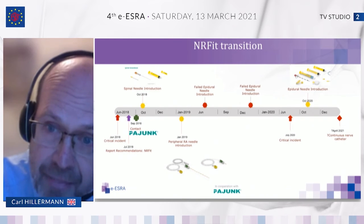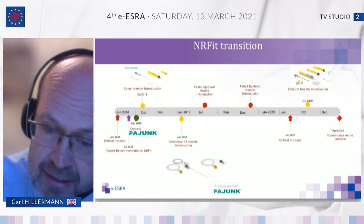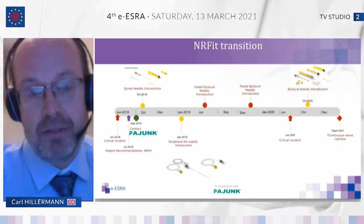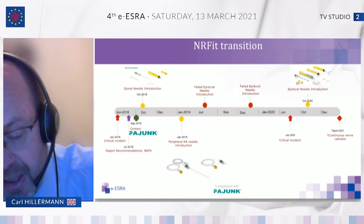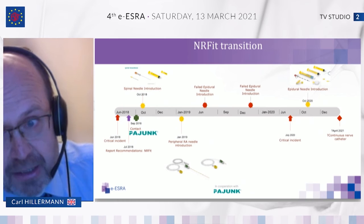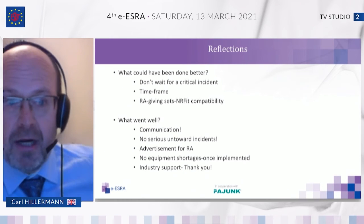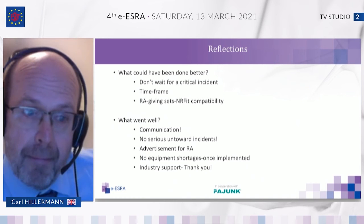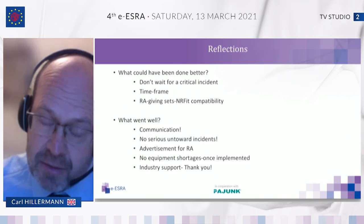And then we use elastomeric pumps for our continuous nerve catheters, and those supplies still haven't converted, so we're still awaiting that. But in the meantime, we're going to change to a different pump. So as you can see, a protracted timeline. However, even though the timeline was protracted, I think a lot of things went well with the conversion.